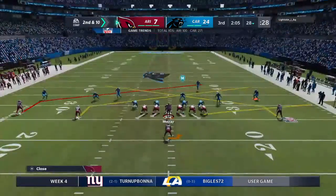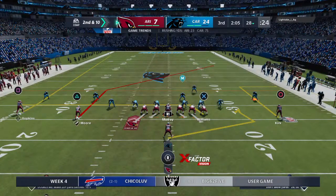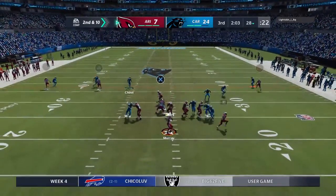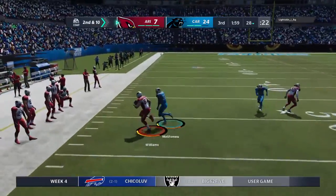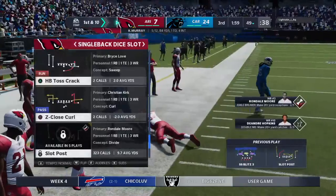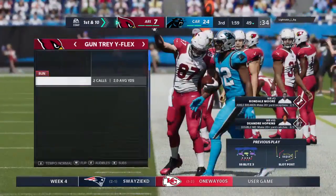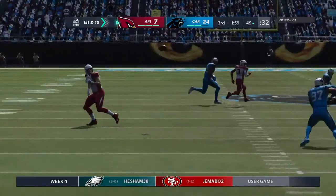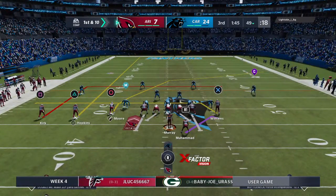So now 2nd and 10 after the incompletion on 1st down. Throwing again. Murray. Caught left side. Williams. And he'll go out near midfield at the 49. That good for 21 yards on the catch and run. You don't always expect tight ends to be big in terms of run after the catch, but after that play, he joins a growing band of players that's putting that stereotype right on its ear.